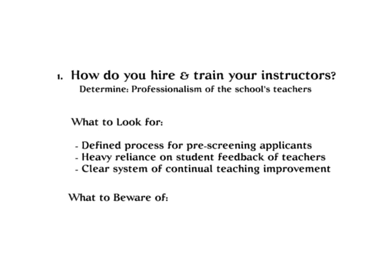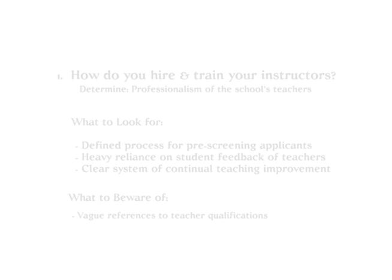As for what to beware of, if the school only makes vague references to teacher qualifications, such as they are highly qualified or we have great teachers, they might actually have low standards, if any.